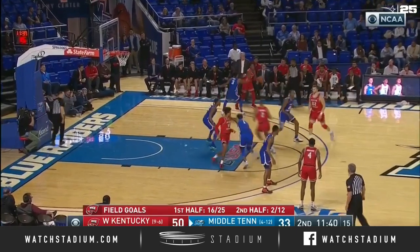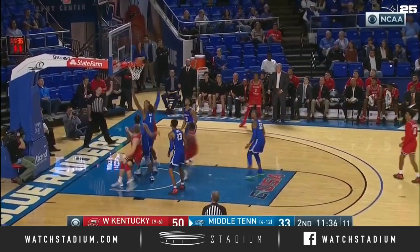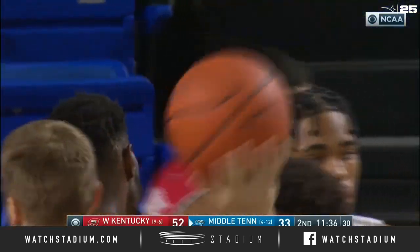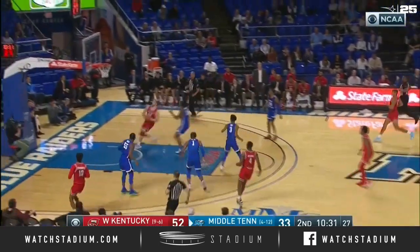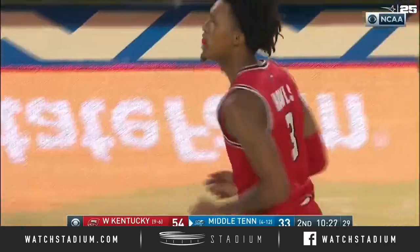Jared Savage back in for Western Kentucky. Milner back in. And inside. That'll go. And Tyler Millen in the game for the first time. Just think about it. The open look, don't make it. Then you got a nice little pass. What a pass right there from Rawls.